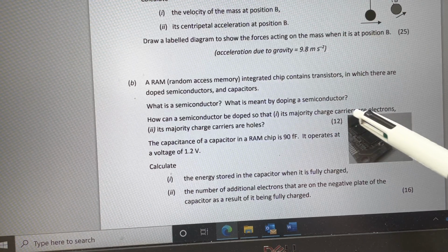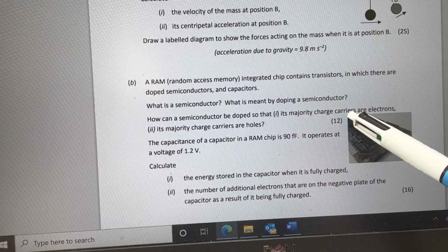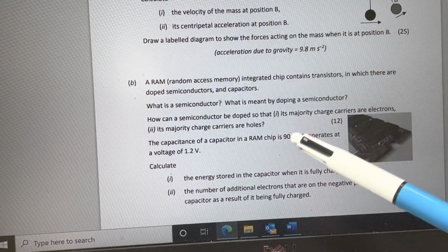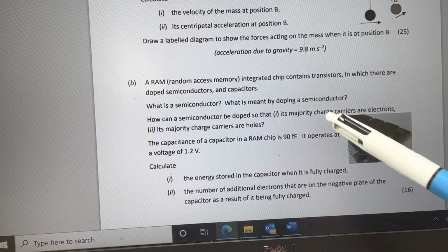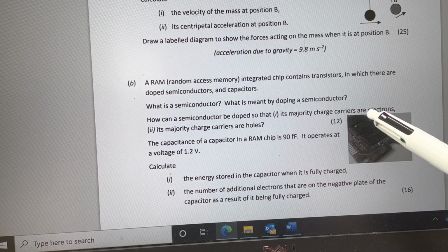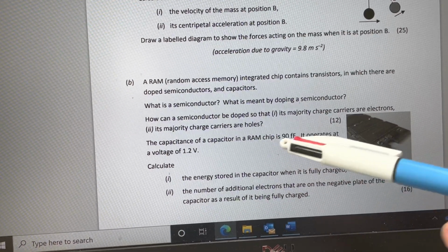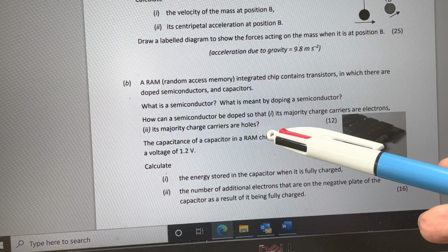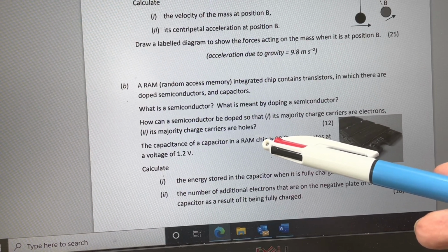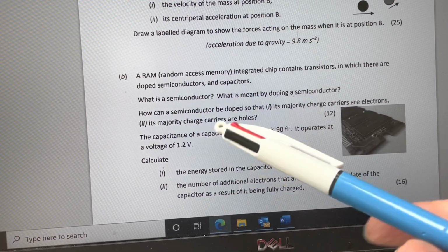So majority carriers are electrons. Well, if you dope it with an N-type substance, then that will have spare electrons. So if you dope it with that, then not surprisingly you'll have additional electrons, and it'll become an N-type semiconductor. Majority carriers are holes. So you're doping with a substance that has a lack of electrons, or putting it another way, it has an excess of holes, and that'll create a P-type semiconductor.